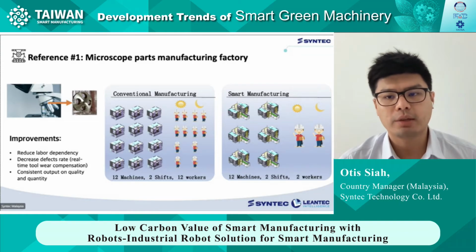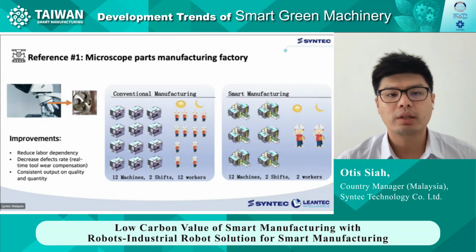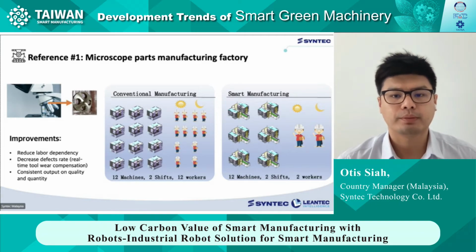Our solution for the customer is that we add a single robot to every 2 machines and make it become a production cell. One worker is able to attend up to 6 cells at a time, resulting in us needing only 1 worker per shift. So it totally becomes 2 workers a month for the same amount of output.